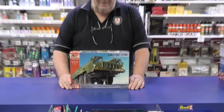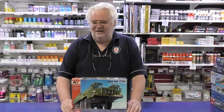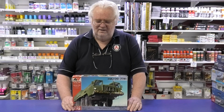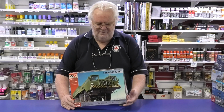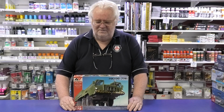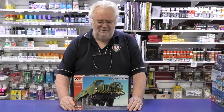This is a continuation of a series that they've been doing. 72nd scale, so the kit's got a lot of detail for a 72nd scale kit, so you'll be working on it for a little while. But the reviews of the other kits and a few of the other things I've seen of this series has been very good. So if you're looking to continue that range of military vehicles, there you go. So that's that one.